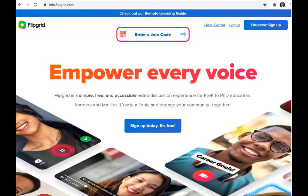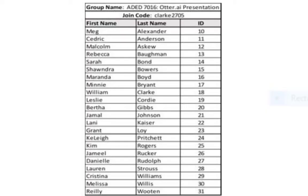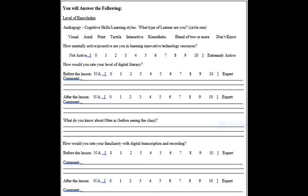I'm going to close with reviewing the assessment one more time to be completed. The digital assessment is not an assessment about the presentation. Rather, and most importantly, it's an assessment to be completed by you, the participant, to judge your competency and to assess your learning and the accomplishment of the learning objectives and the content provided in the lesson of Otter AI.